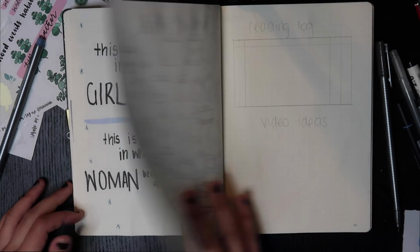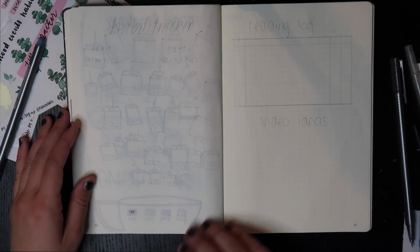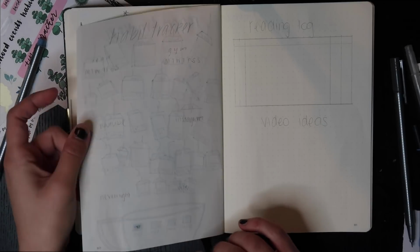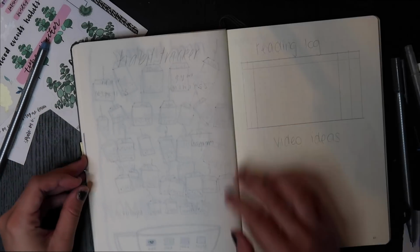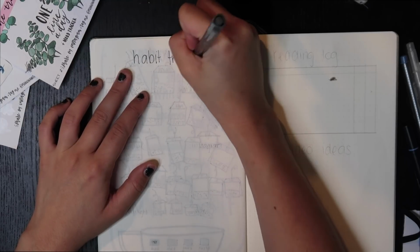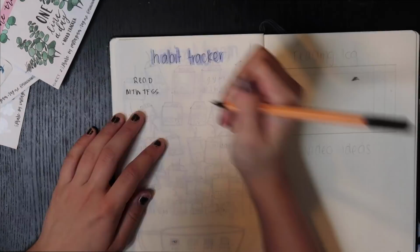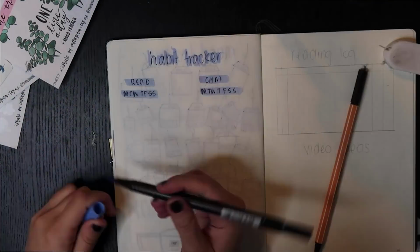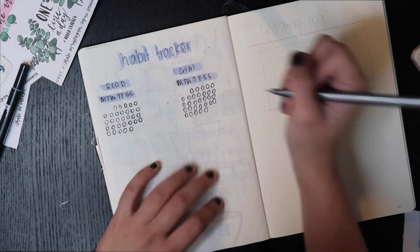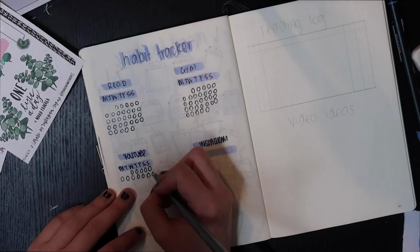Next up, I'm gonna do my habit tracker, my reading log, and my video ideas. So my habits are pretty much the same habits I've had since starting a bullet journal. They kind of consist of how many books I've read that month, which days I go to gym, which days I post on Instagram, and which days I post on YouTube. I'll also have if I drink over 2 liters of water in there, which is my water count, and I'm also going to do a habit tracker on the days that I work on Nevernight. So whether that's pre-production or actually filming, which we'll be getting into later in the month.